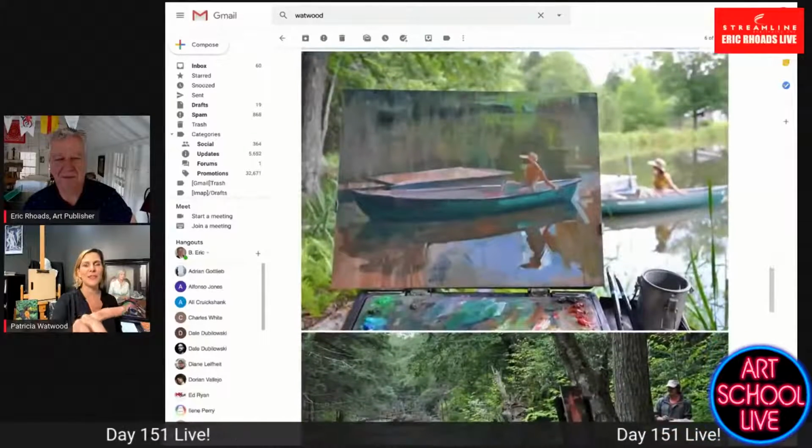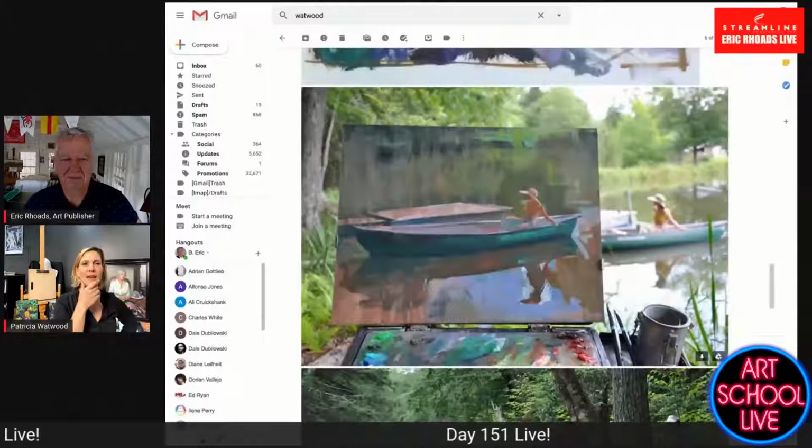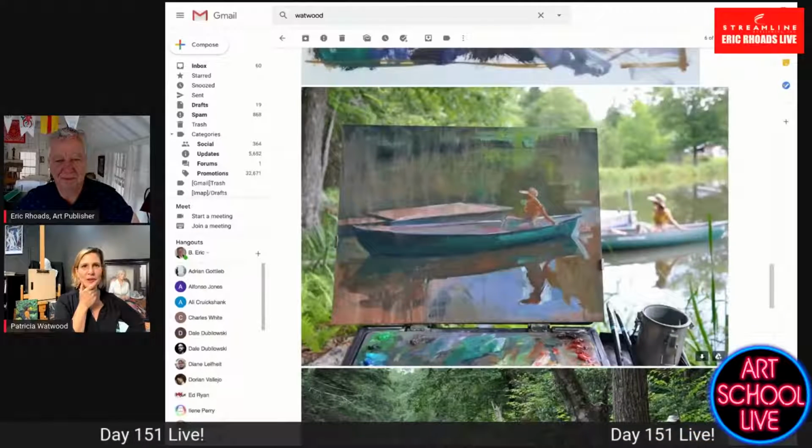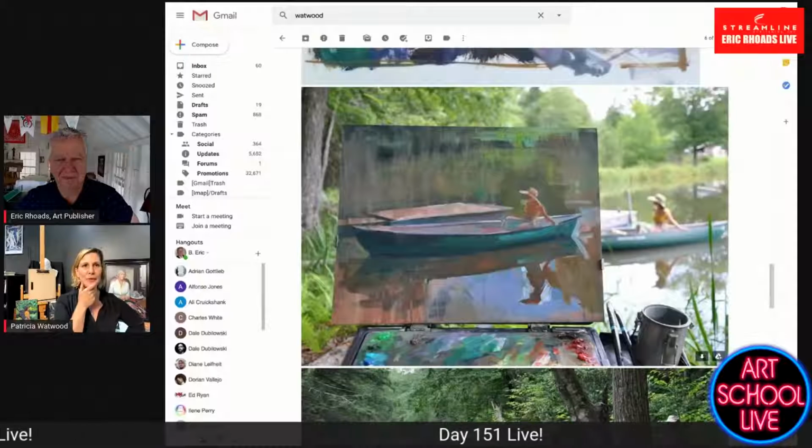Okay, so let's start with this one so I can tell people what it looks like, what's happening here. So here's the model. We've set her in the boat. She's going to pose for 3 hours.